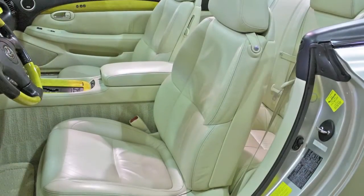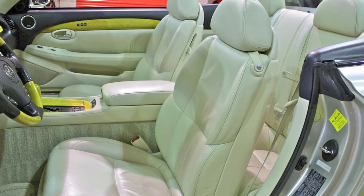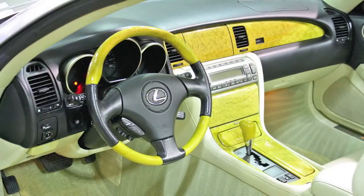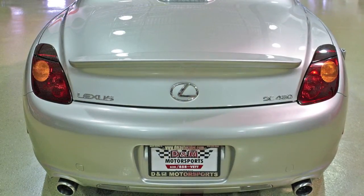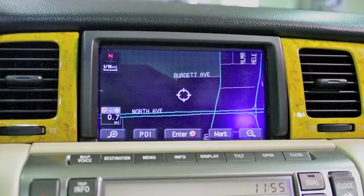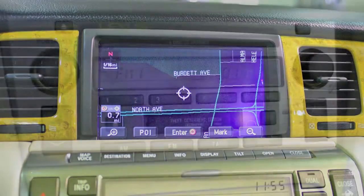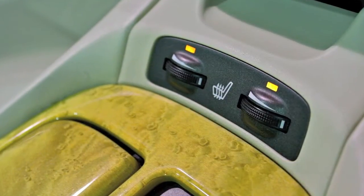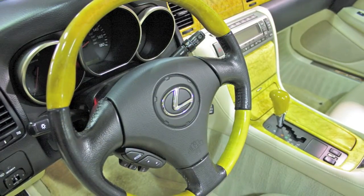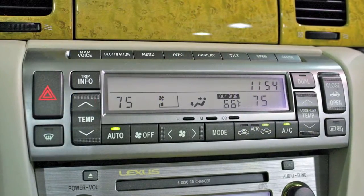Inside, the interior looks new. The leather is in nearly perfect condition throughout. The SC comes standard with everything you see here, and the only option is a lip spoiler on the rear, which this car has. Features include touchscreen navigation system, Mark Levinson sound with in-dash CD changer, dual power heated seats, power tilt and telescope wood steering wheel, and dual zone climate control.